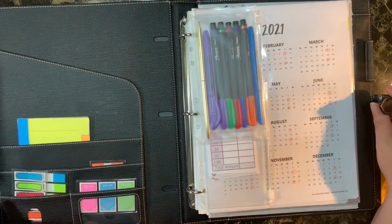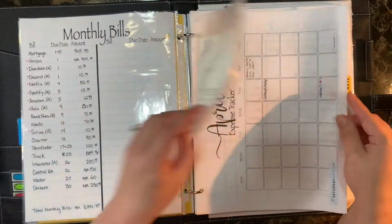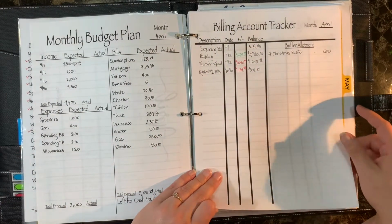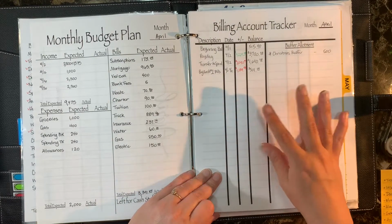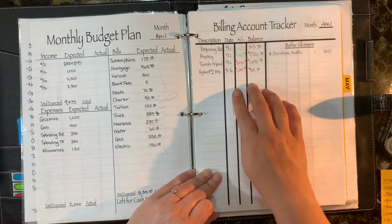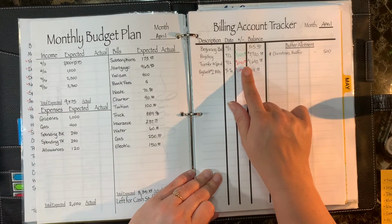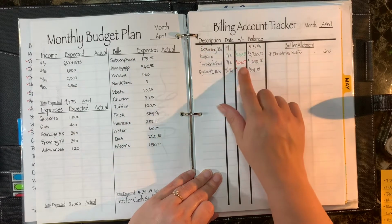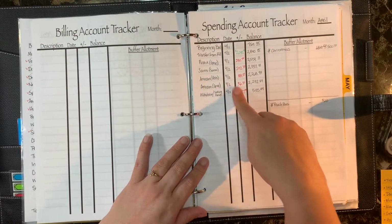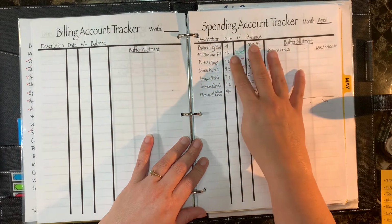All right, so first things first, we are going to go ahead and flip over to April. This is what I use to track my new accounts that I made for this specific thing. I have a billing account, which is where I will track what goes in and what goes out. This is specifically for bills. The money actually drops into this account, and then I will move the money, the stuff that I'm going to be stuffing, over to my spending account. So this is for any purchases that we make online, for spending, for groceries, things like that.